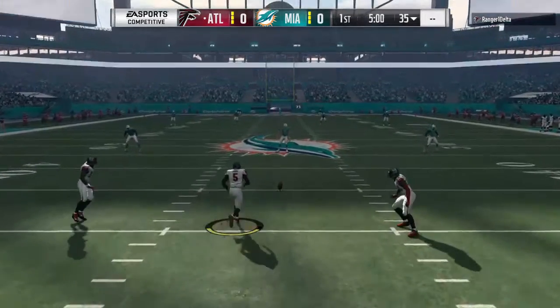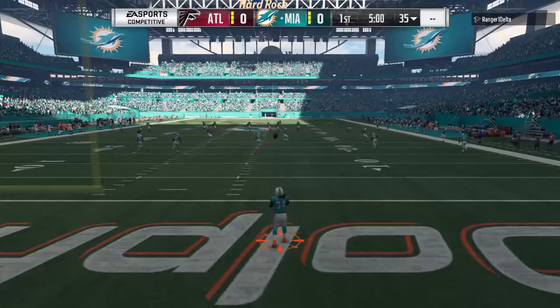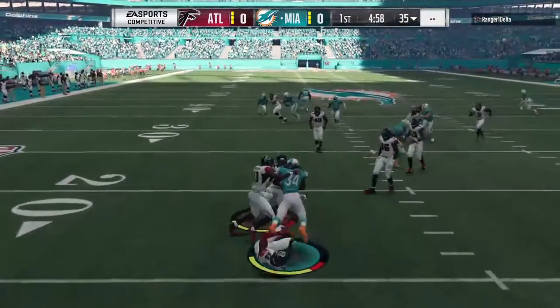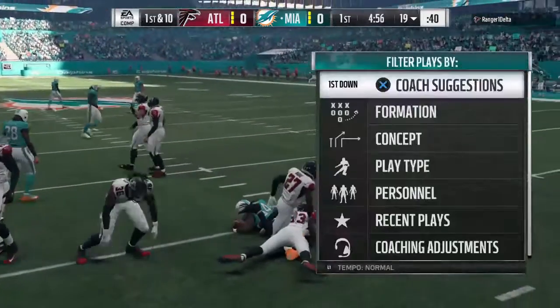Here's Bosher to kick it away. That's fielded in the end zone. And he'll take it back to about the 19-yard line.